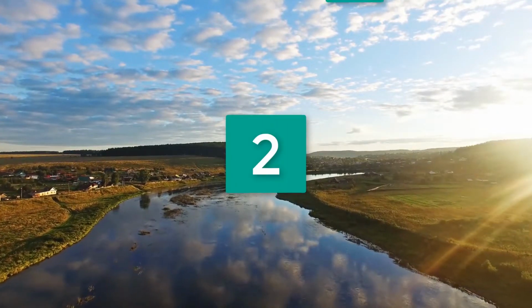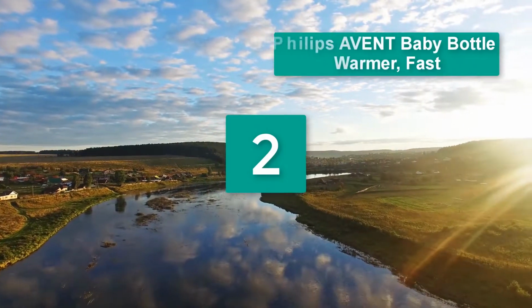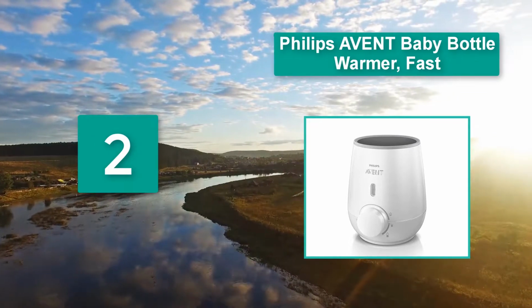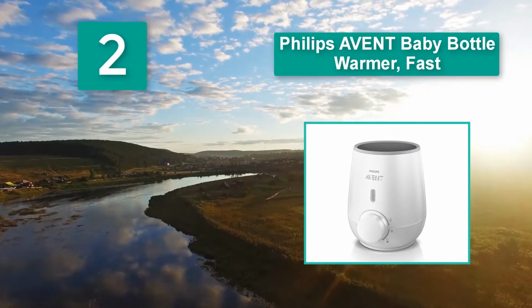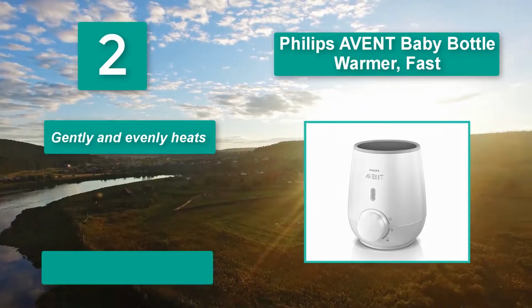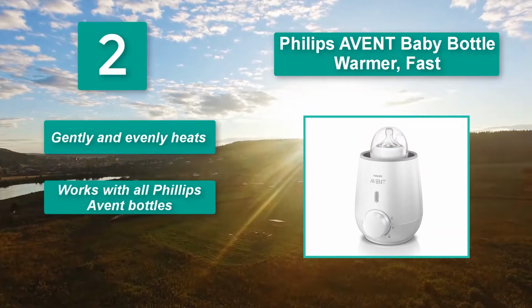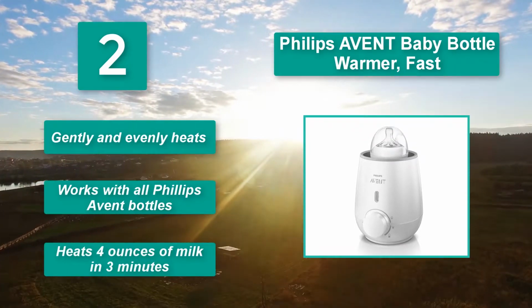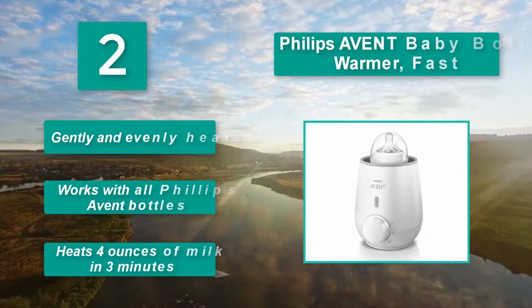Number 2. Philips Avent Baby Bottle Warmer, making it much easier to clean and maintain. In our tests, the pot worked really well for warming up bottles of formula or breast milk. Gently and evenly heats. Works with all Philips Avent bottles. Heats 4 ounces of milk in 3 minutes.